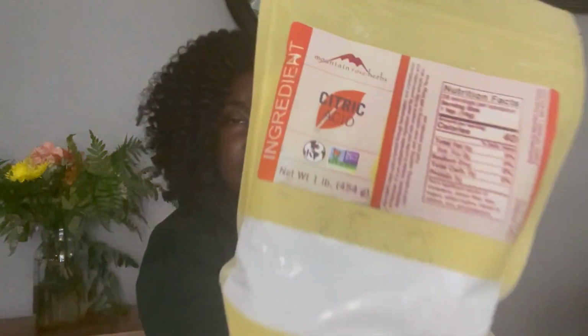I have citric acid. Turn it around. So this is a bulk ingredient. It's categorized as a bulk ingredient, but I bought this because I love making my own cleaning products. That's another thing about me. And citric acid, a lot of people use it when they are canning goods, you know, jarred goods, but you can use it as a cleaning agent because it can be very abrasive. So a lot of people use this in their bathtub cleaners or toilet cleaners. So I like to use this a lot.